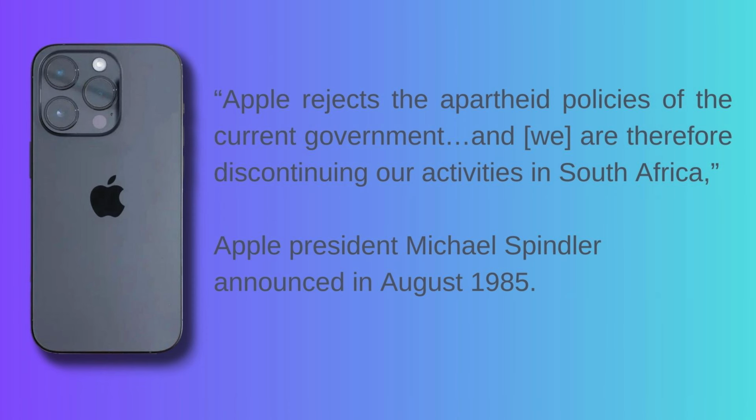The quote from Apple at the time was, "Apple rejects the apartheid policies of the current government, and we are therefore discontinuing our activities in South Africa." And this was said by Apple President Michael Spindler in August of 1985. Between 1985 and 1994, there was basically a gray market for Apple products in South Africa, right? And this was fed by an Apple distributor located in Gaborone in Botswana. So basically, the products were landing in Botswana, and then they were coming into South Africa.